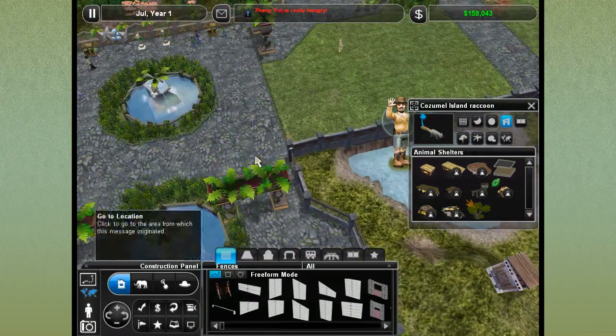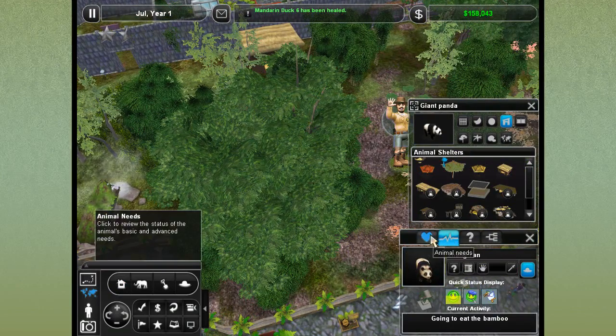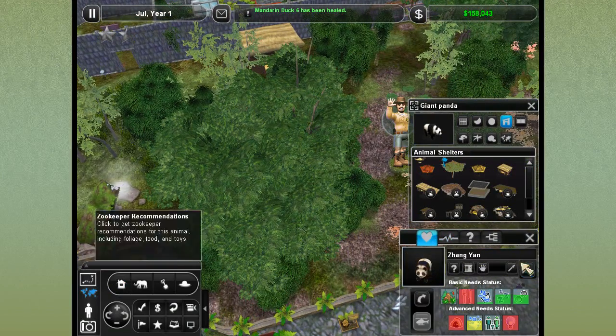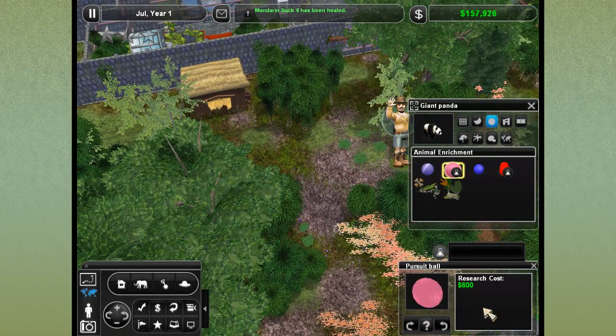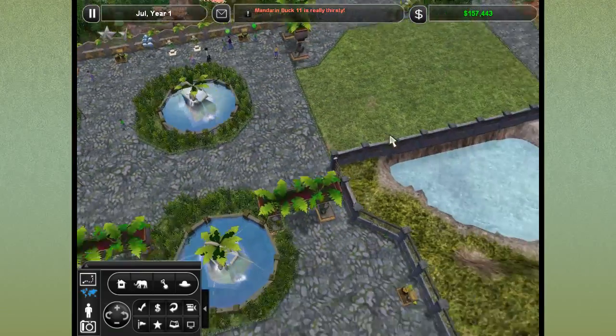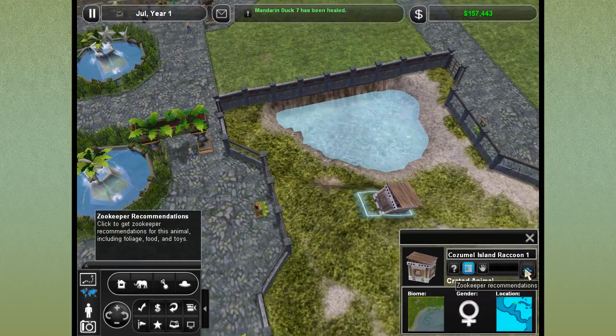Oh, why is our panda really hungry? No, panda. Are you going to eat, my dear? Yeah, she's gonna go eat her bamboo. She just was really not a happy camper. We're gonna get her a pursuit ball because so far in my experience, pursuit balls make pandas happiest. But she was not a happy camper after that birth. Didn't sit very well with her.